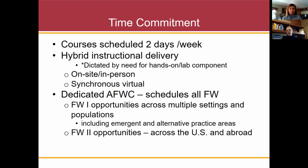So we currently have connections with a clinic in Ecuador. We have a student who's going abroad to Uganda. So really, our fieldwork coordinator does a really wonderful job looking at the interests of our students and where their interests are taking them.